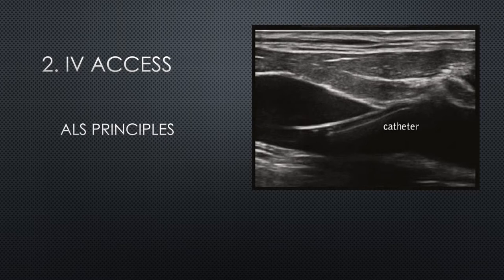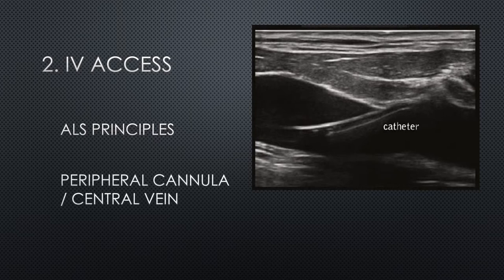Personally, I think I can get a peripheral cannula into a central vein just as quickly as I can put in an IO. So I will often just put a 14 gauge into either the femoral vein or the internal jugular vein.